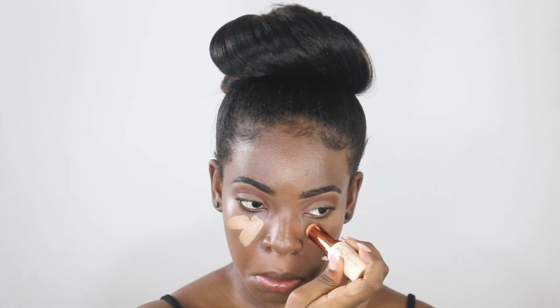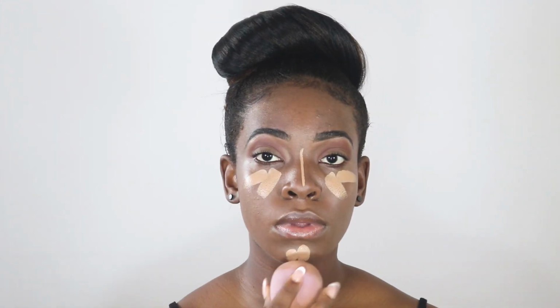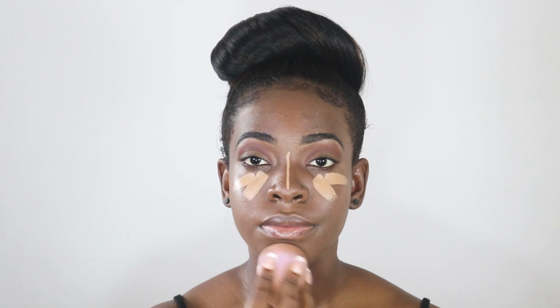Using F12 to highlight and conceal, take your time while blending, otherwise you're gonna end up with weird patches around your face that isn't gonna look cute. Because when you do your makeup, you should look cute.